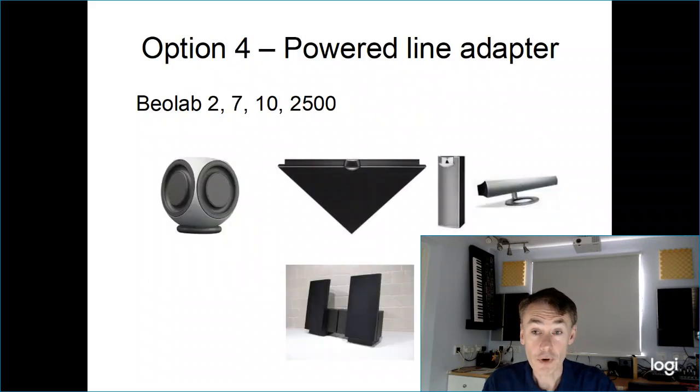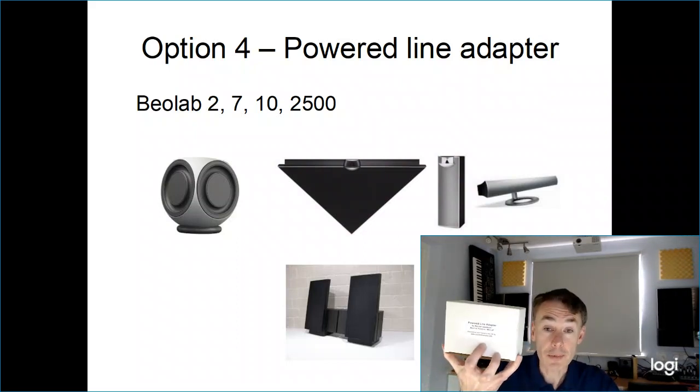And the final option we'll cover today, very briefly, is speakers that don't have a line input option. A lot of B&O stores will tell you that it's not possible to use these speakers with a non-B&O system. However, we've come up with a solution for this. This is what we call a powered line adapter.